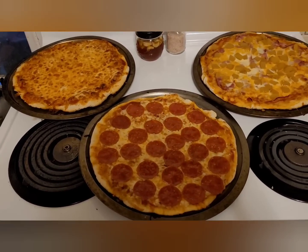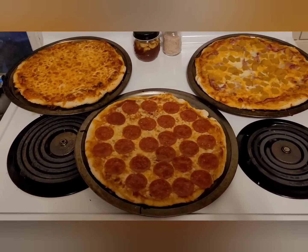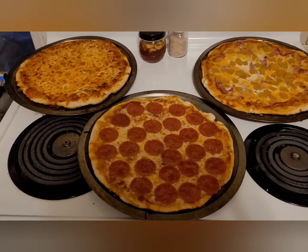It took me about 40 minutes, and that included making the dough, rolling it out, toppings, baking, the whole 9 yards.